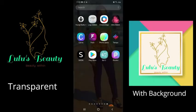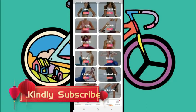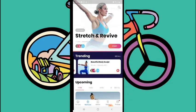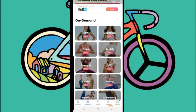So guys, the next app that we're gonna use is called Fit On. I love this app because I've been trying to lose weight and it's been very hard because, you know, it's normal. After you register, everything is free. You can also use the paid version, but of course we like free things, so we're gonna use the free one. You just have to go to workout.